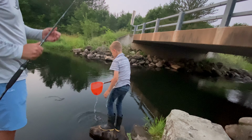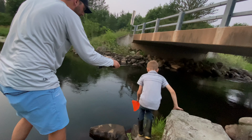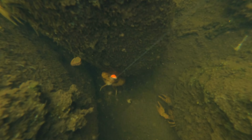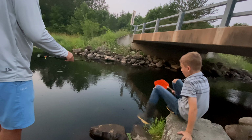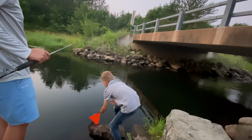Nice. Good one. That one's gonna taste good. I can do this all day. With a lunch break, he says. Naturally, with a lunch break. Here's another one for the frying pan. Oh, it's giant.